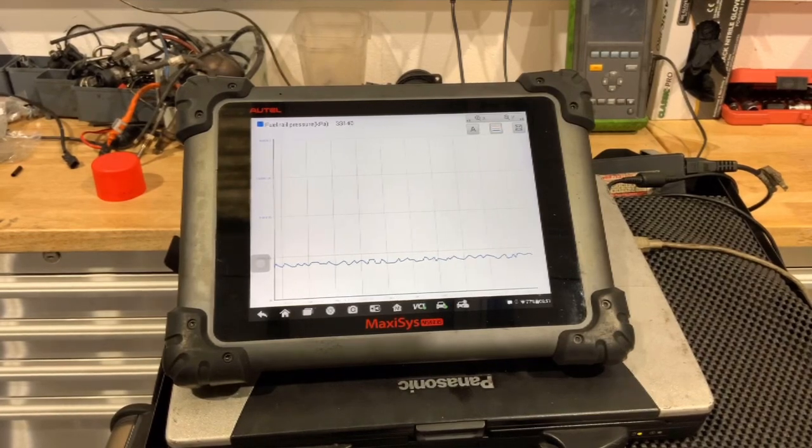So it's warmed up now, just graphing the fuel pressure. As you can see, it's deviating from about 300 to 350 bar. It was actually worse than this when I was using it. It was going as low as 270 bar and hitting about 360 bar. I haven't driven it, I've just warmed it up in the workshop. But still, I would expect that fuel pressure to be a bit more stable than it actually is.